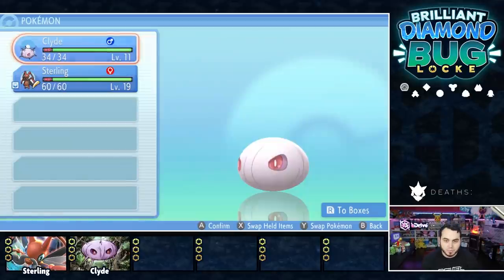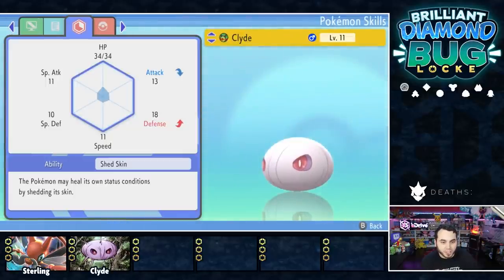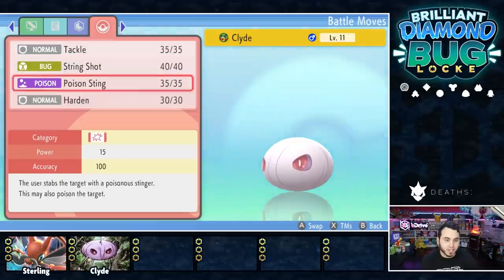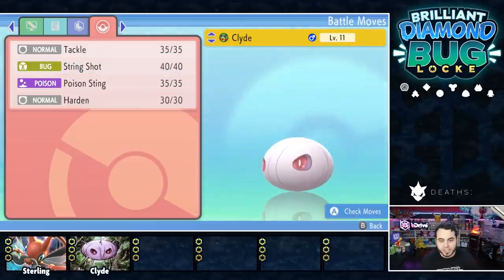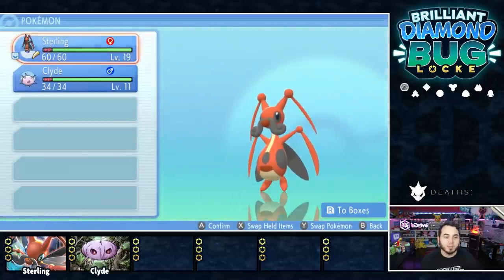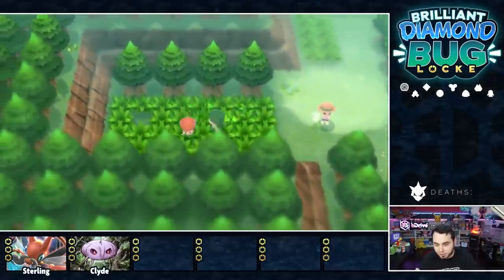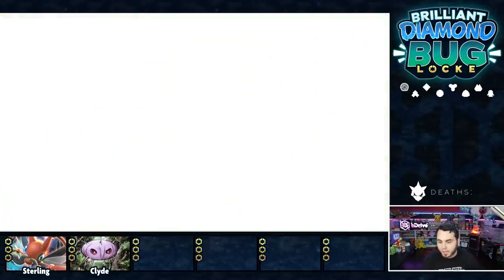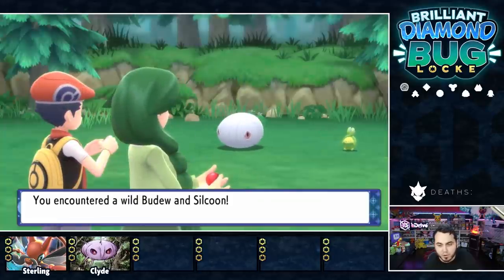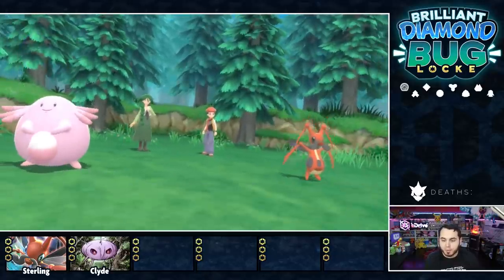Let's go. Let's take a look at Clyde, our Cascoon, which is a bold nature. Honestly, not bad. We take that. He's got Poison Sting, obviously, Tackle, String Shot, Harden. He will evolve into a Dustox as well, which is beautiful. And now I just need to get Bonnie, which is going to be our Beautifly, but that's way easier because you can catch a Silcoon in Diamond or just a Beautifly or whatever. So I don't have to actually catch a Wurmple. I can just catch that Silcoon there and we're good to go. It won't have Poison Sting, but it's honestly not a big deal. So let's catch this beauty and then we'll be good to go.